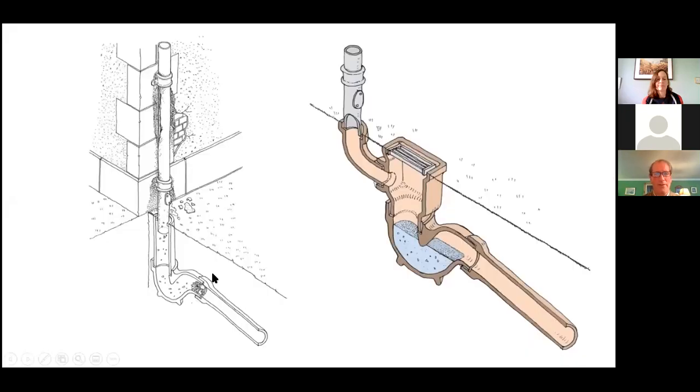You'll be aware of different ways of handling below ground water. That arrangement, I would suggest, is quite hard to access and quite hard to clean. This has to be an easier way in to address regular maintenance.